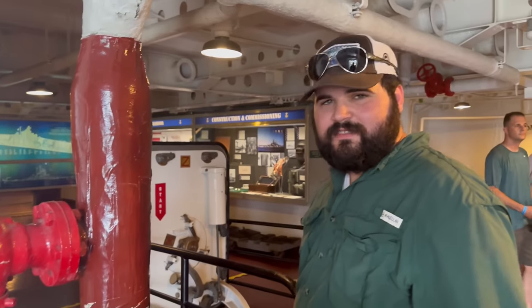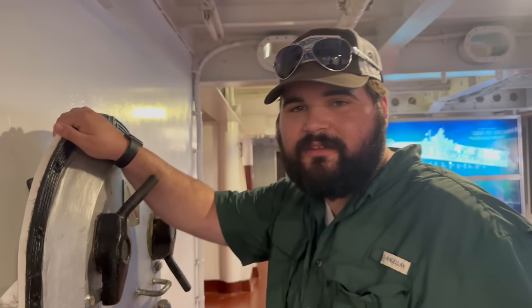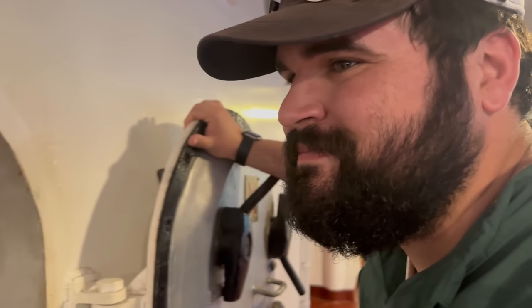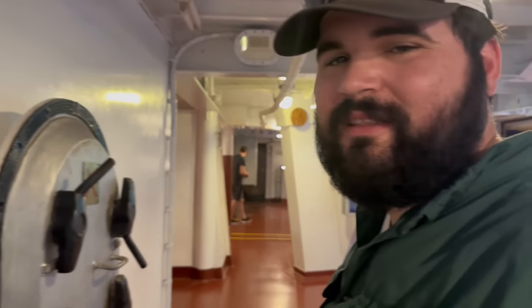So it's air conditioned, unlike the Kidd, Bethany. And that's where they handled the shells that would go up to the secondary guns, the dual mount 5-inch guns. I mean, a lot smaller than 16-inch guns, but they're still pretty hefty. They probably weigh like 60 pounds. Oh, 55 pounds each. And you have to chunk those up to the turret at the top.